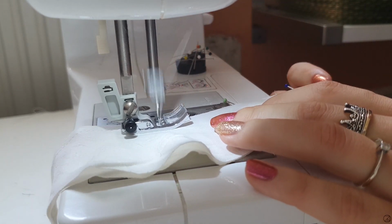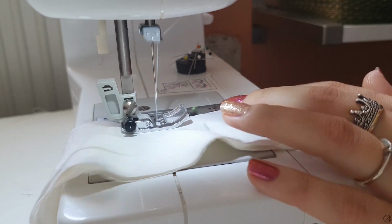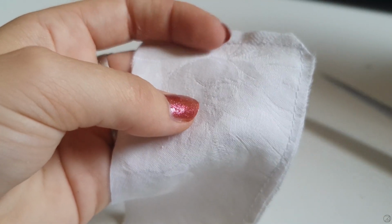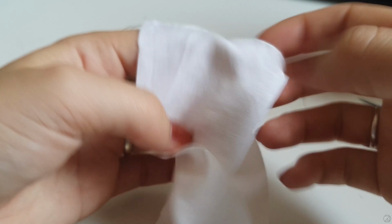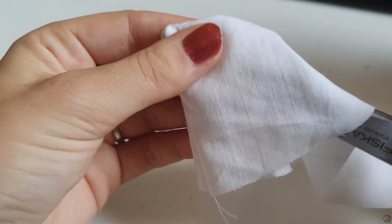I sewed the lining and the main pieces together on the top edges and the center front, where the buttons will be, and turned them inside out and pressed them flat. Then I joined the front and the back pieces at the shoulder seams.